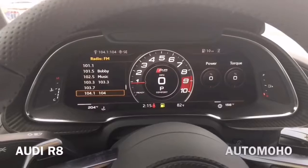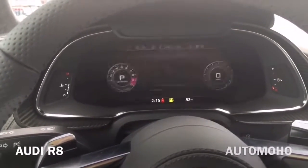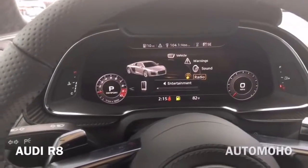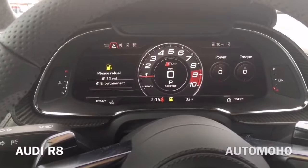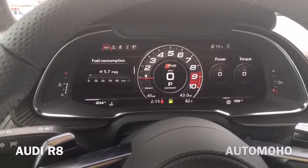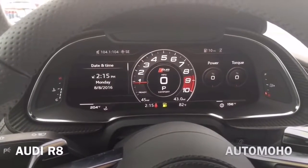Very nice sound quality. I try to find a station that plays some music so you guys can listen to it. But look like none of them are playing music right now. But there is a Bang & Olufsen surround sound system, so the music is very nice in this small vehicle.